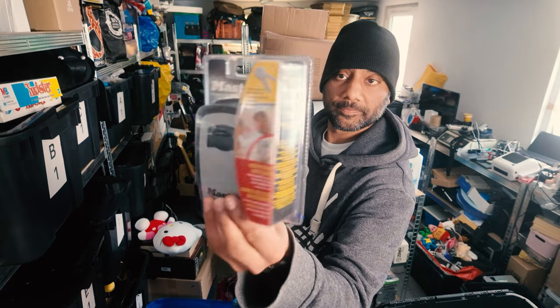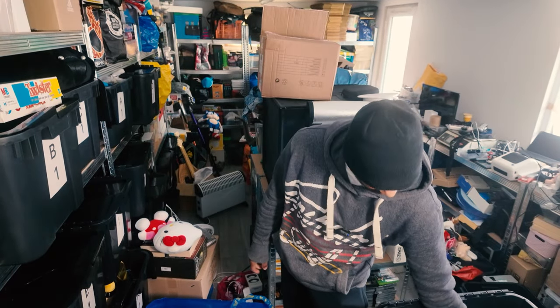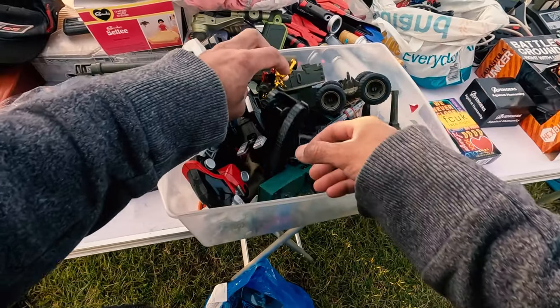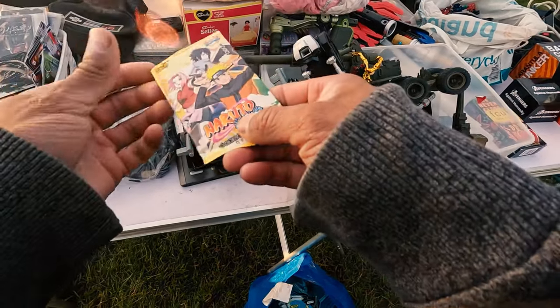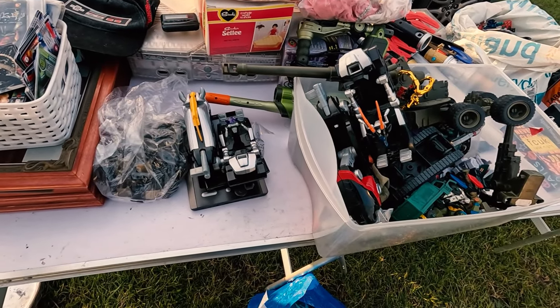Master Lock. Sealed. Three packs. Boost box, therefore. My son is into Naruto, but I don't think he collects the cards.